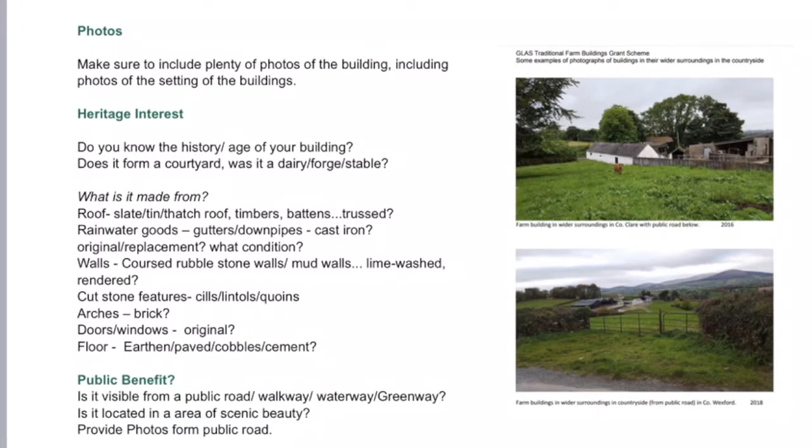Then the other part of the heritage interest is, what is the building made out of? So, for instance, are the walls stone? Are they mud walls? Is the roof thatch? Is it slate? Is it tin? Are there original gutters? And so on. You look at all the different parts of your building and do a little description of what they are. This will give more of a feel of what the building is.